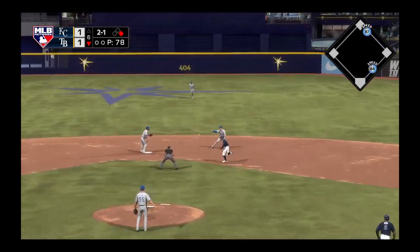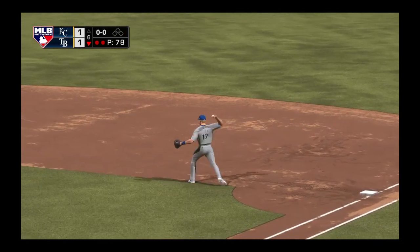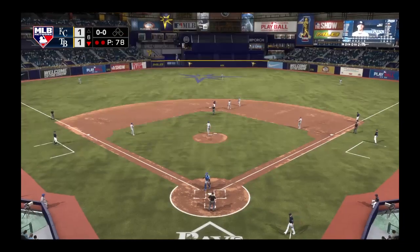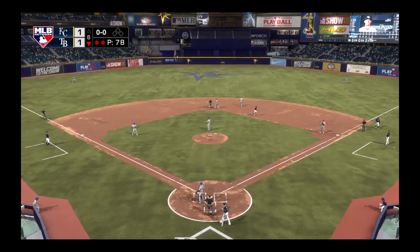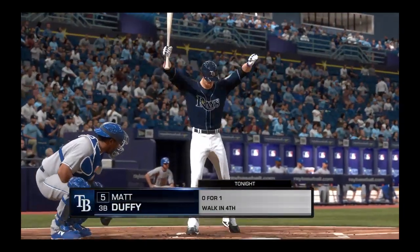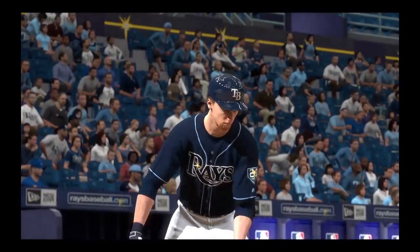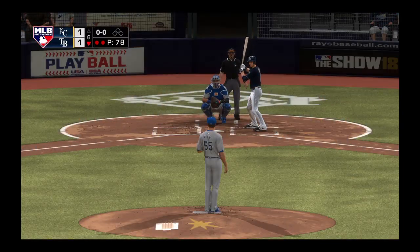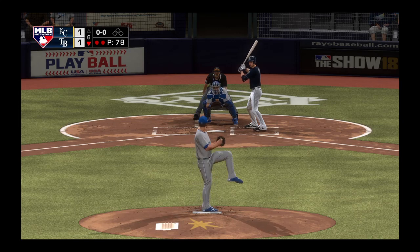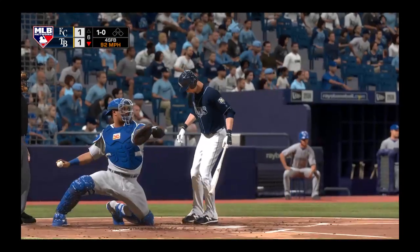Grounded back up the middle. Merrifield picks it up. Escobar on to first, and they get them both. Now batting, third baseman, Matt Duffy. Stepping up now, Matt Duffy. It was a walk in his last trip. Here comes the first pitch. Nope, and the fastball just a bit high.